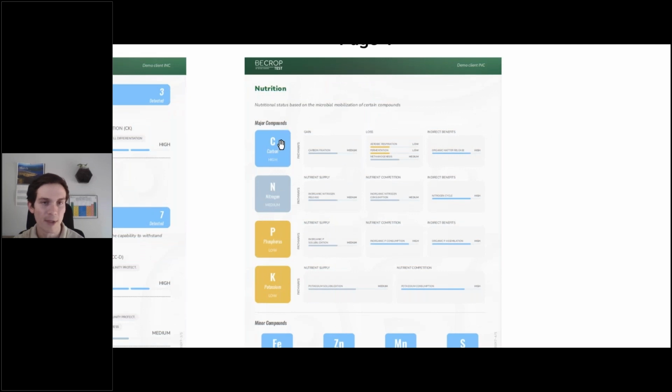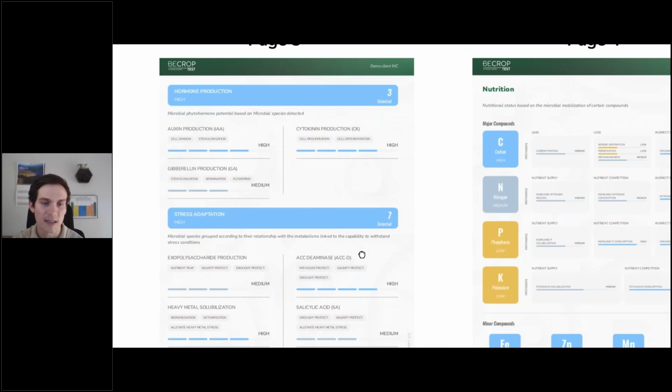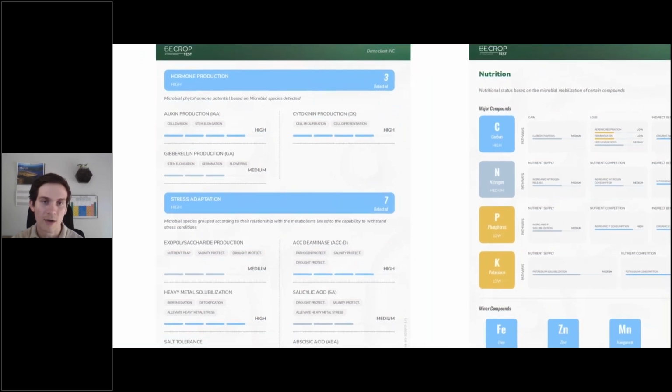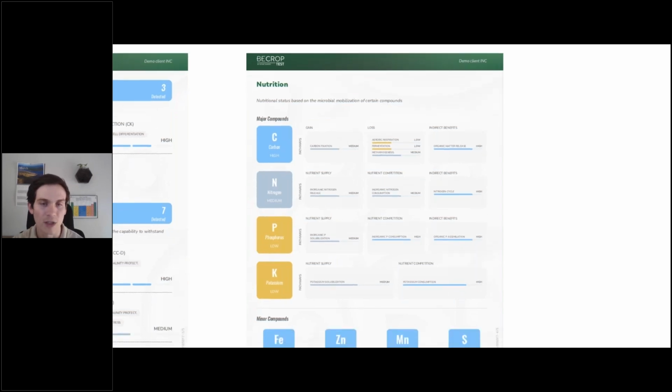Of course, we have carbon included as a major compound with N, P, and K given its relevance to soil health. And in this particular report, we can see in terms of the PGRs and stress adaptation metabolites, things looked pretty good overall. Here in the nutrition pathways, the carbon over on the left, we have our overall pathway, and then on the right, we have our specifics. And overall, carbon and nitrogen look pretty solid.